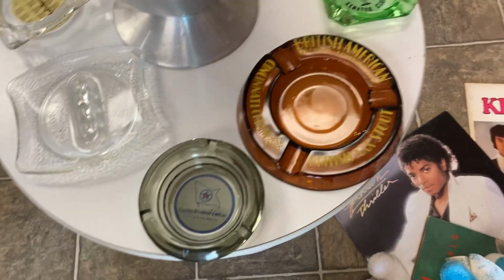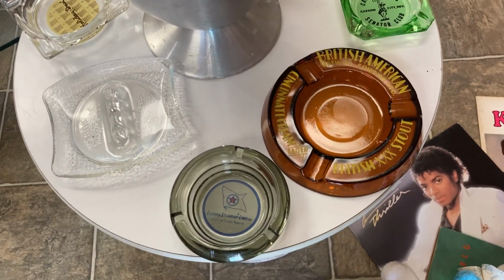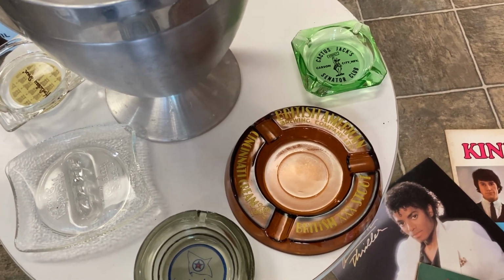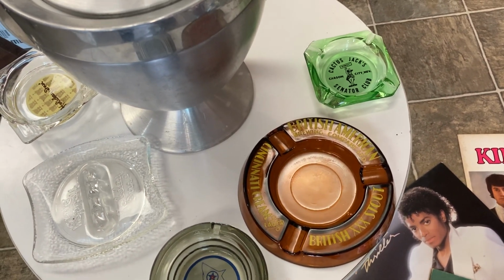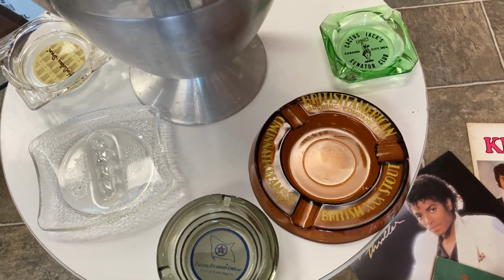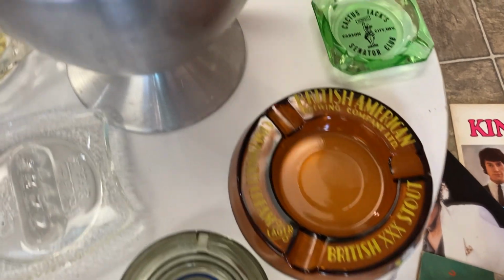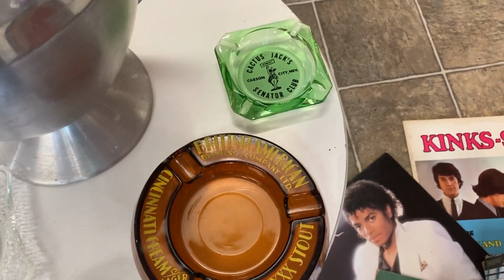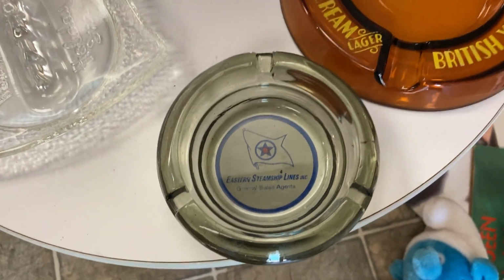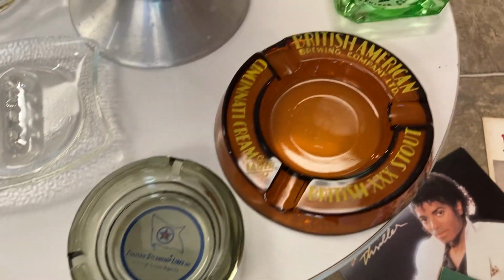Again, not huge money, 10 to 20 bucks a piece max on these, but worth picking up just because there are people who do collect them. They're super cool, and some of them can go into the hundreds of dollars. It depends on what it is, obviously, and you might not think something is worth anything because it's local to you, but somebody else further away might.